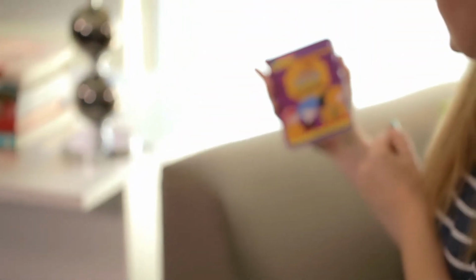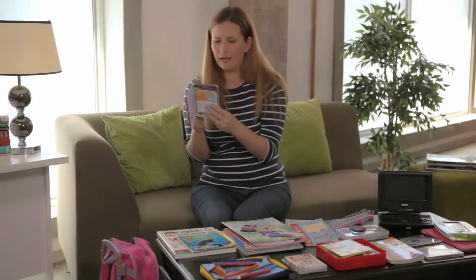This is another really fab little card game. Basically it's a whole lot of games you can play in the car.